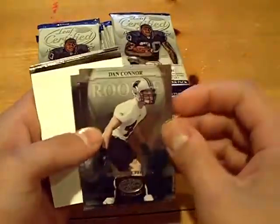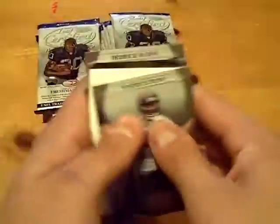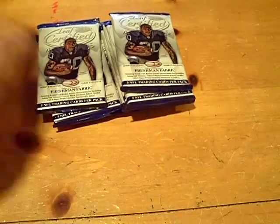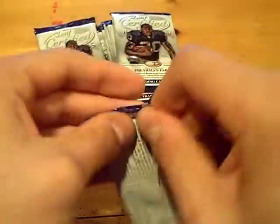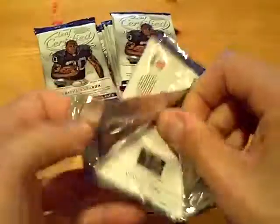Don Connor, rookie for the Panthers. That one's out of 1,500. Why do you number them if they're that high? I don't know. Don't number them if they're going above 1,000, in my opinion.